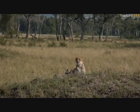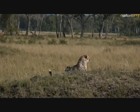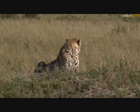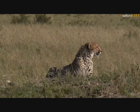Of course, this area has such a high density of predators. Not only are the hyenas often harassing these beautiful cheetah in this area, there's the Mara River Pride of lions that is also around frequently, and we've actually seen them chase these two girls before.